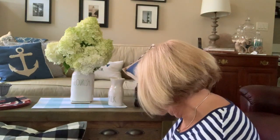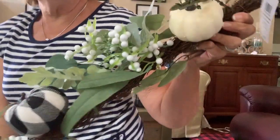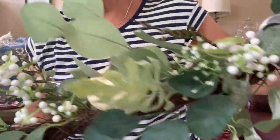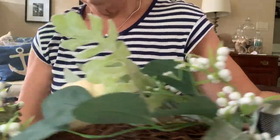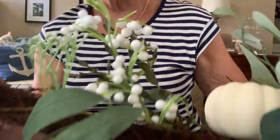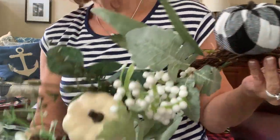I think it was $24, but I'm not 100% sure. Wait a minute, I can tell you the tax. $24.99, yes. But here it is. And I love these Buffalo Check pumpkins on there. Let me see if I can show you a little bit better. It's got eucalyptus on it and some little pitberry thingies. I believe it's 6 feet long.